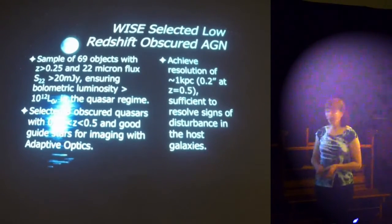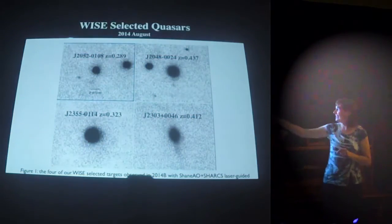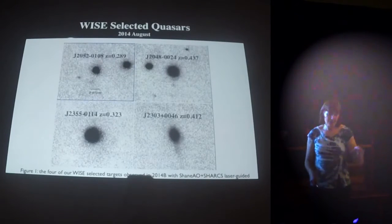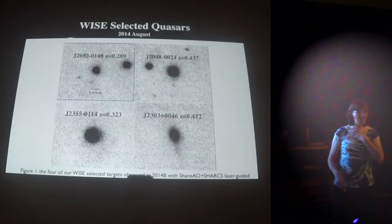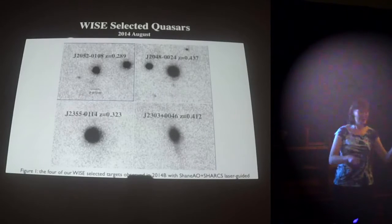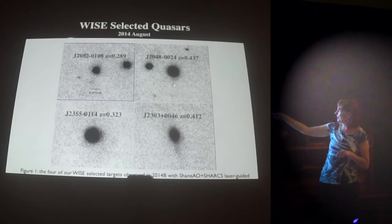But so far, we've only observed 4. So these are the 4. They are at distances of about 3.7 to 4.6 billion light years away. In terms of what I usually look at, they're pretty close. In terms of the rest of the universe, no, they're not really that close. But 3 of them show faint hints of interaction. You can see that there's maybe a companion galaxy and tidal tail here. This one has another object and maybe a little tidal tail there. This one has a big honking tidal tail, but we don't see evidence of any other galaxies.